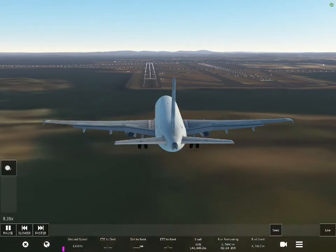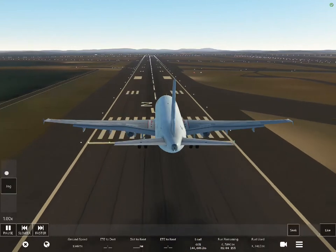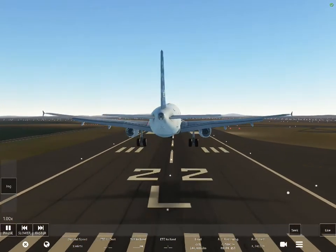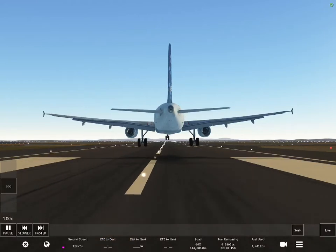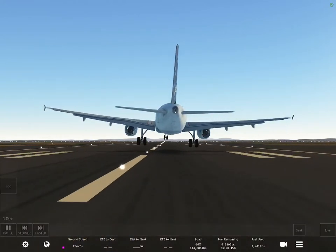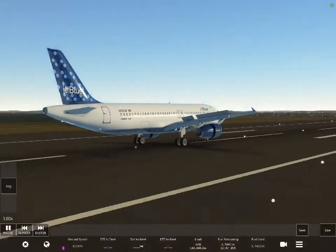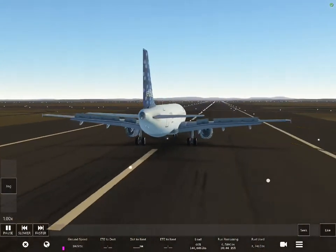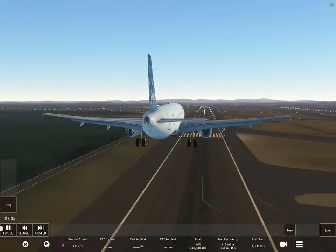Let's look at that one. Kicked a little rudder in there. Oh, come on, get over there. Yay. Could have been better. So let's do it from 500.